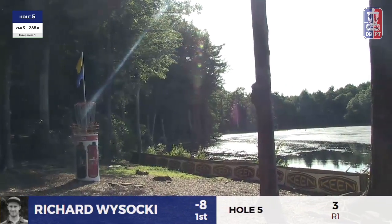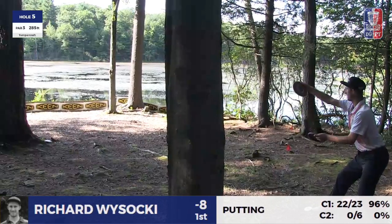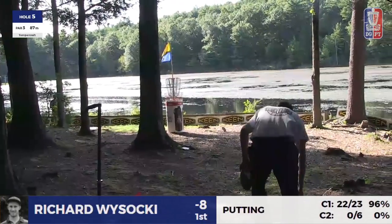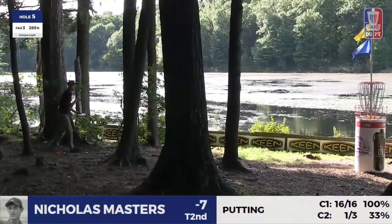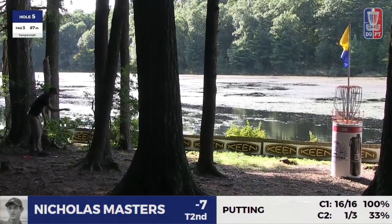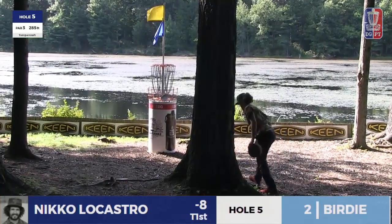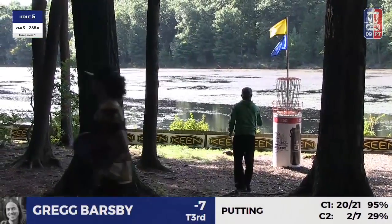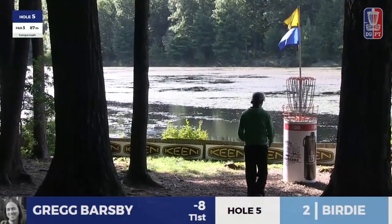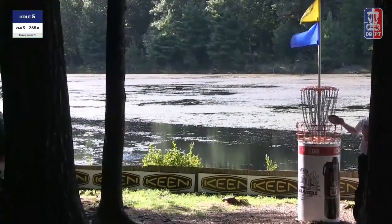Wysocki's shot came in short yesterday, but to the right, this is just. I guess I should say it's a little more of a crosswind from his right to left. Great birdie here by Nicholas. Looks like we have a 3-way tie now at 8 under par. That's hole 5. We'll be back in a moment from the daunting hole number 6.